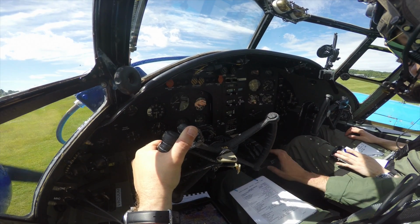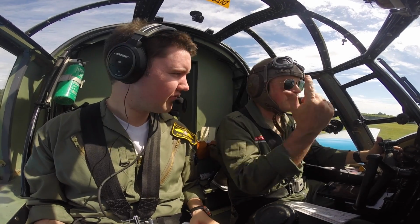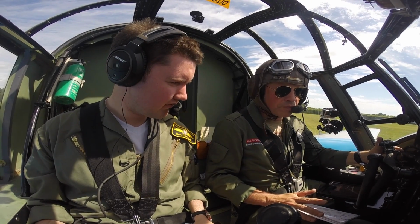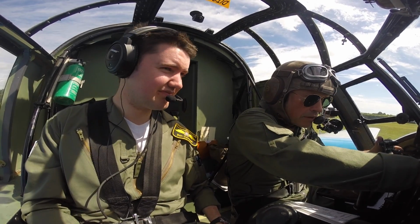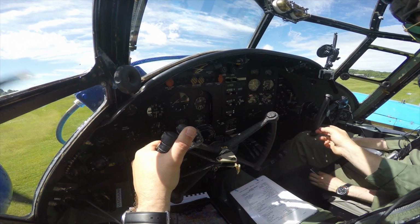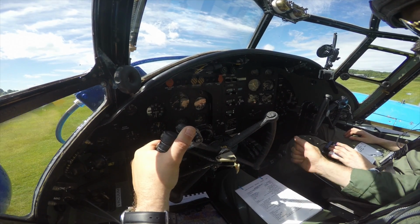If we have an engine failure, I'll identify the engine that has failed, put my finger on it, and look out to where my legs are to make sure I've selected the right engine. Throttle, feather, then there's a feather button up here that we'll press as well, and then we'll switch the fuel cock off, and we'll double, triple check that before we actually do it. But we need to feather the engine to climb away on full power on the other engine.